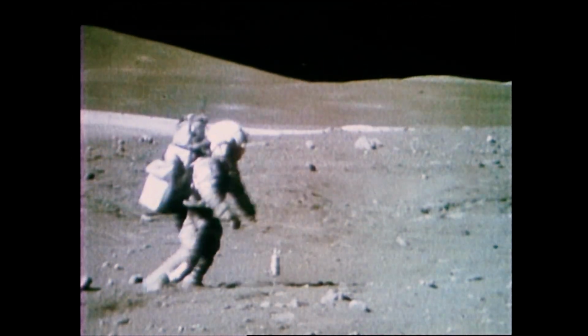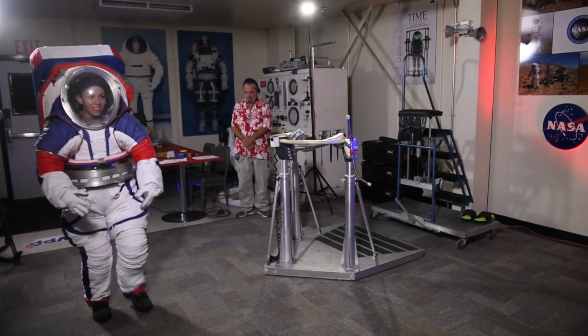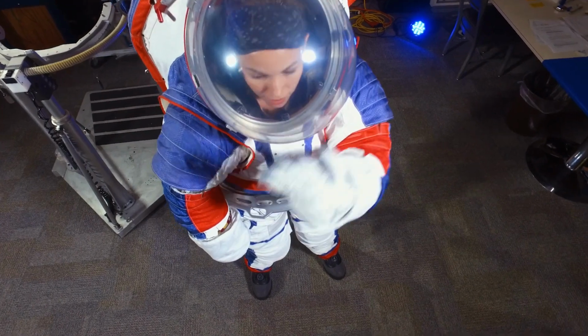From those Apollo suits. The improved design for the next generation spacesuit will allow astronauts to walk on the moon, not hop. Additionally, astronauts will experience an improved range of motion.